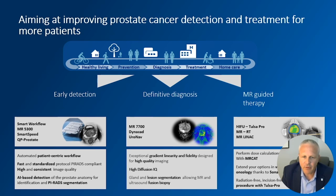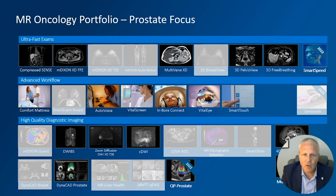The MR7000 is our elite 3T system with a 65-220 gradient. We actually offer Dynacad, that is a Philips product, as well as Euronav. We work with Tulsa Pro. We have our own MRRT, and in conjunction with Elekta, we have an MR Linac. As far as imaging goes, we have a broad portfolio. I'm not going to talk about all these right here because I will talk about a lot of them as we move through the presentation, but you can see that we have a lot of things that are geared towards prostate imaging.